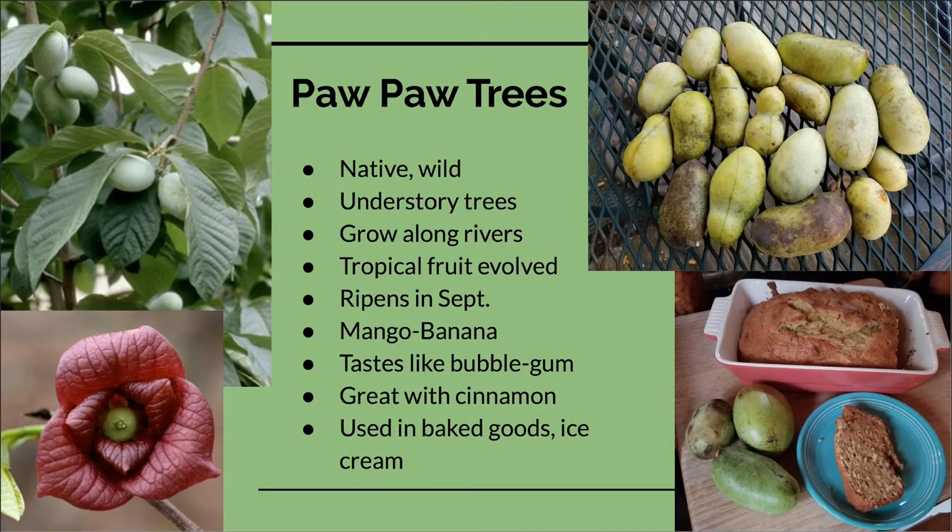And you just go and pick them up, crack them open, and you can just eat the yellow custardy flesh. People compare it to a mango or banana. It's not as stringy. It's literally custardy. It kind of tastes like bubble gum. That's really the best way I can explain it. Although it's really good in baked goods.